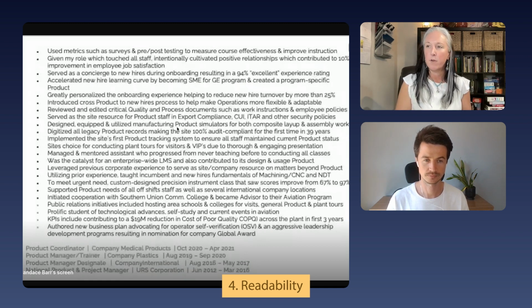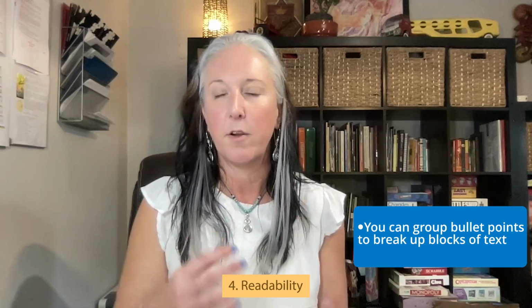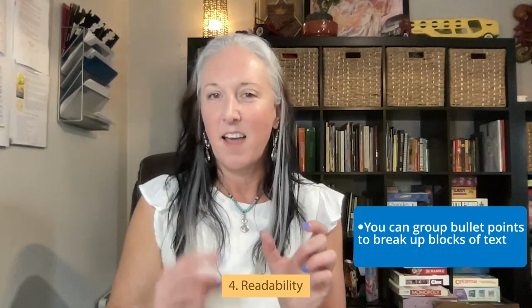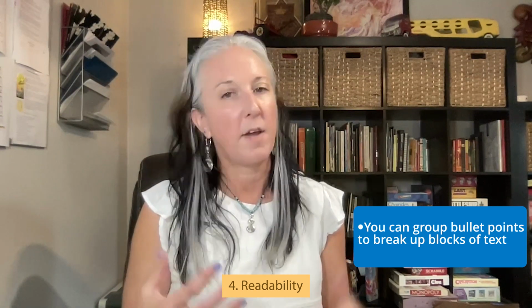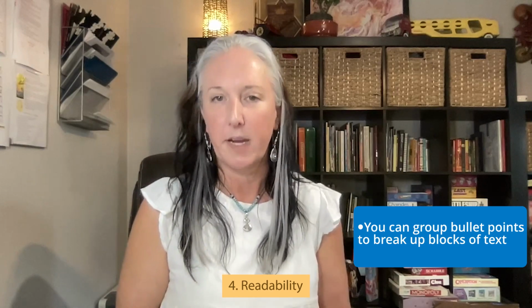And so, whenever you start getting large, big blocks of text, you want to look at doing some things to break it up and make it easier to read. A simple solution here would be to group some of these bullet points under themed headlines, right? So maybe product management, and then have 3 to 4 bullet points under that, team collaboration, and then 3 to 4 bullet points under that. But the point being to break up these big, dense blocks of text.